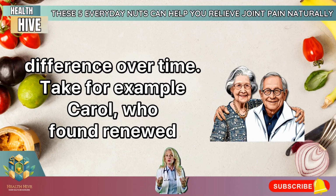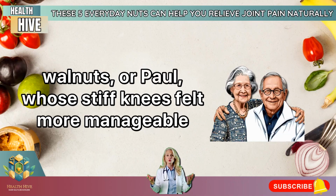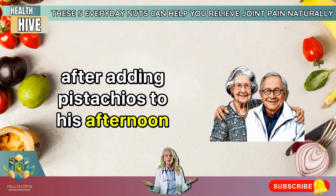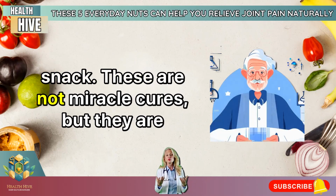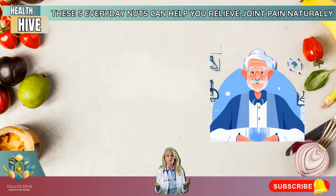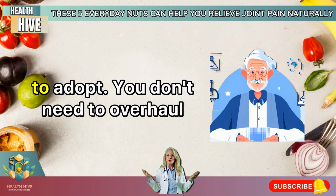Take for example Carol, who found renewed energy in her morning walks thanks to walnuts, or Paul, whose stiff knees felt more manageable after adding pistachios to his afternoon snack. These are not miracle cures, but they are meaningful changes rooted in real life experience, supported by science, and simple enough for anyone to adopt.